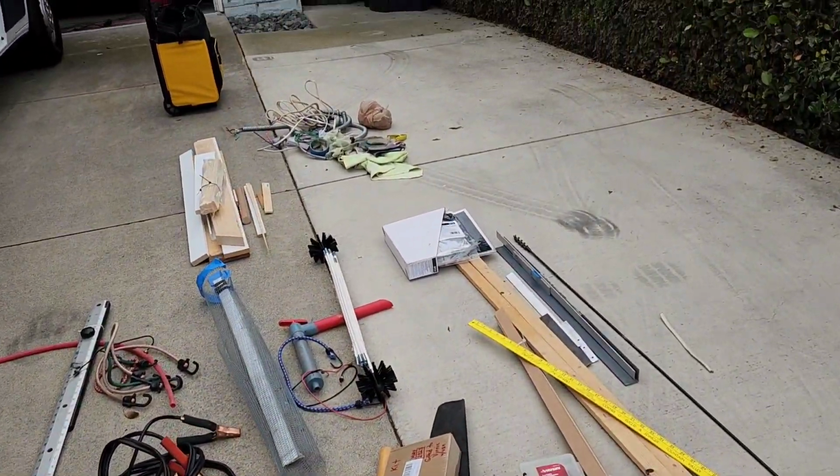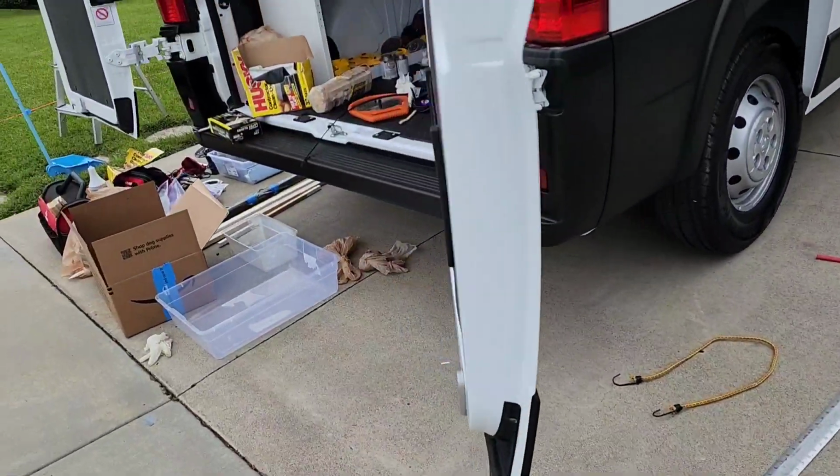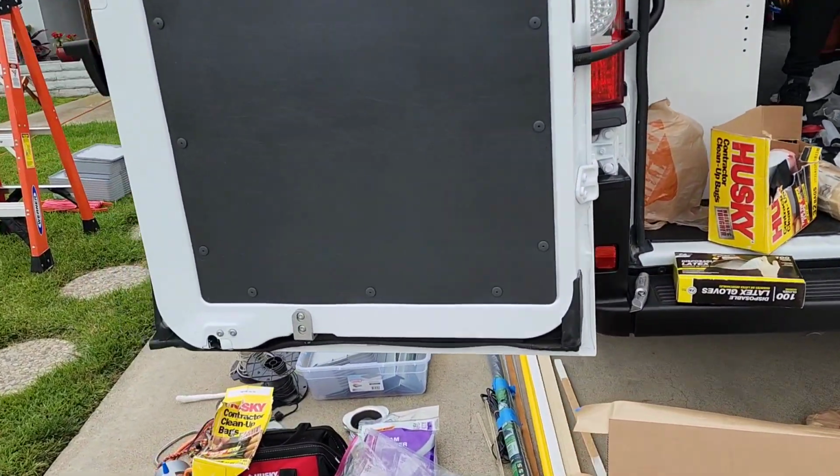And a lot of this is going to go in the trash or in Vinny's, depending on, because what I'm going to do is start sending Vinny to his own jobs until he gets his thing up and running.